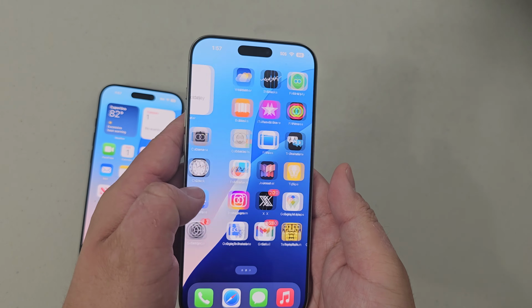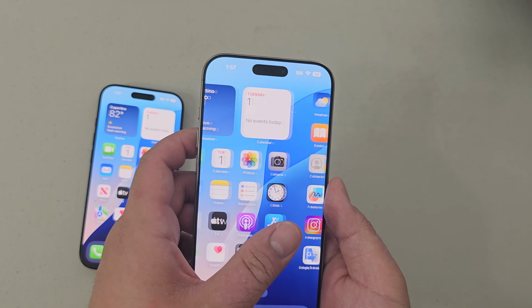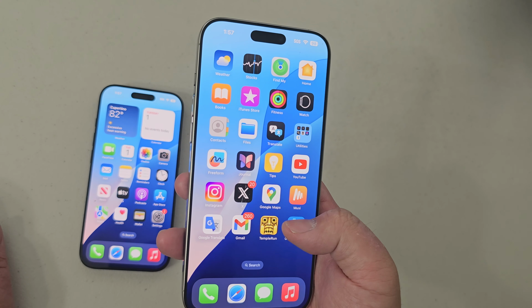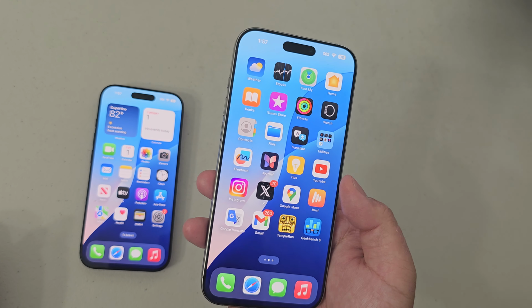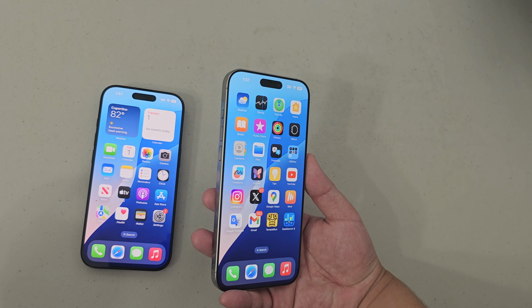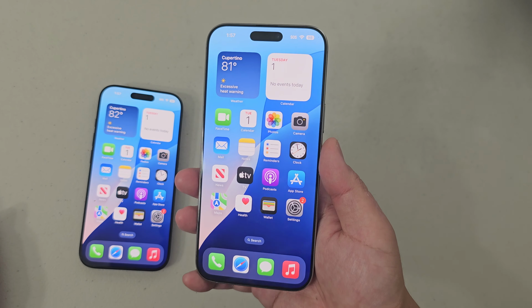Now let's move on to daily usage. Both of these phones are quite fast, with the iPhone 16 Pro Max having long battery life as well as very good performance here and there. You could actually play complex games, not just Temple Run, of course not, but also some of the more intensive games such as World of Warships and stuff. And not only could you watch YouTube, you could actually enjoy calling and stuff.